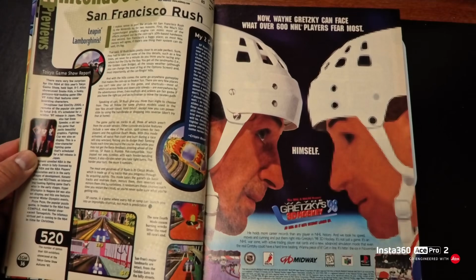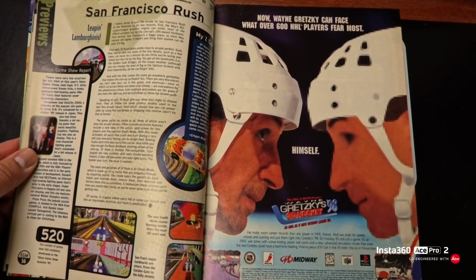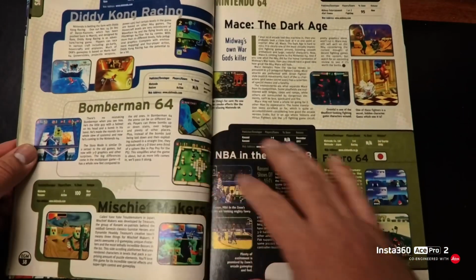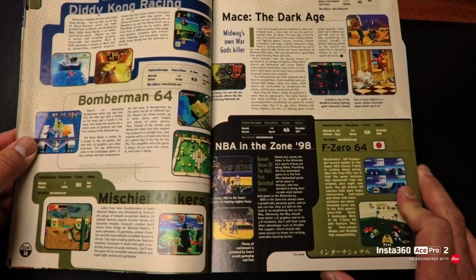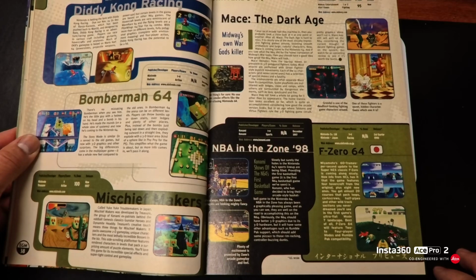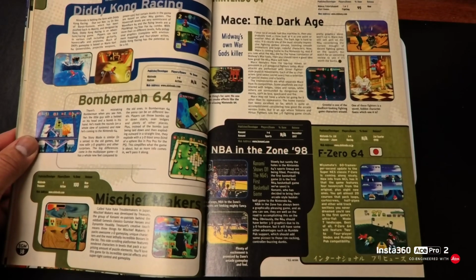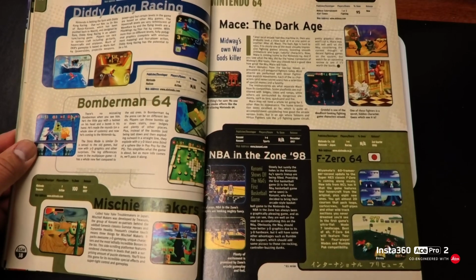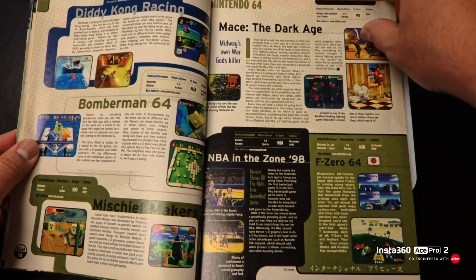And then we have the San Francisco Rush preview, and then an ad for the sequel to one of the funnest hockey games ever. These are all games that were coming out for the Nintendo 64. There was anticipation for these games. Like I mentioned, Bomberman 64 was my first foray into Bomberman. I don't know why I skipped it beforehand, but when we got that, I quite enjoyed it. It was fun. Mischief Makers I didn't have, but that was a really fun game as well.